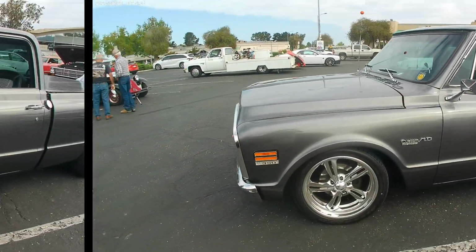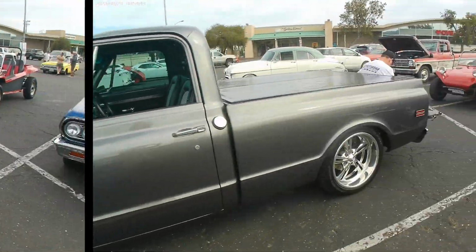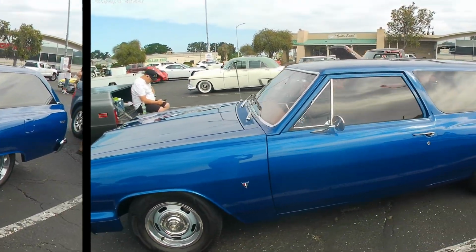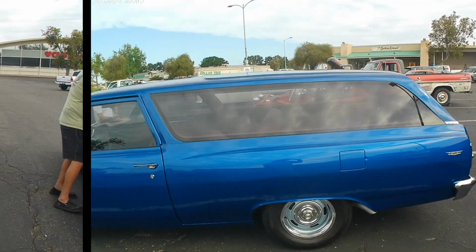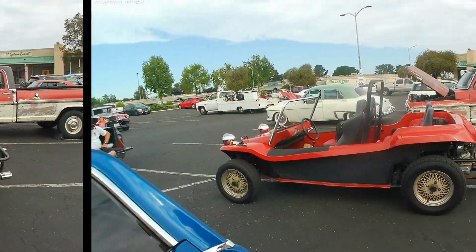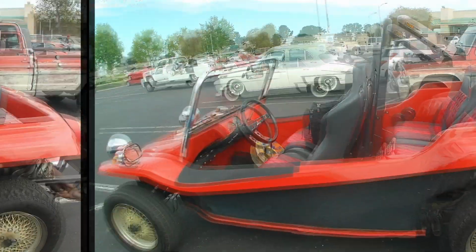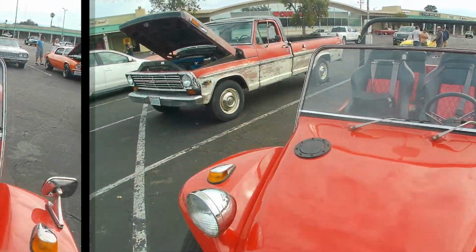Custom deluxe pickup truck. Chevrolet station wagon. Modified rear window. Pretty nice. It's one serious window. 300. No, I like mine. Of course, got a little four-seater dune buggy. Cruising machine. Got the new seats in it. Looking cool. Nice looking ride.